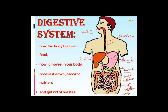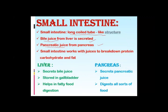It represents the small intestine, and this is the liver which releases bile juice in this small intestine here, and this is pancreas here which releases pancreatic juice in the small intestine, and these two juices help in the process of digestion inside the small intestine. Now we'll go back. So we came to know that small intestine works hand in hand with liver and pancreas.